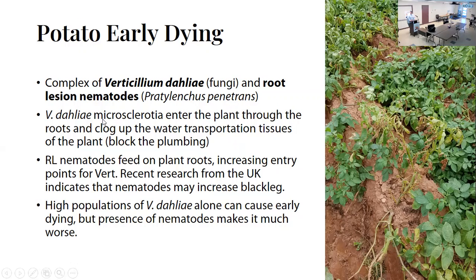Verticillium dahliae microsclerotia are in the soil, and they enter the plant through the roots and essentially clog up the water transportation tissues of the plant, the xylem and the phloem. They block the plumbing, and they make it hard for the plant to uptake water. And that's why we get symptoms like this, very traditional early dying symptoms, where the leaves are starting to wilt, and there's a discoloration in the rest of the plant. If we were able to go closer, you'd probably see some darkening of the stem, and compared to some of the other plants, this one is dying early.